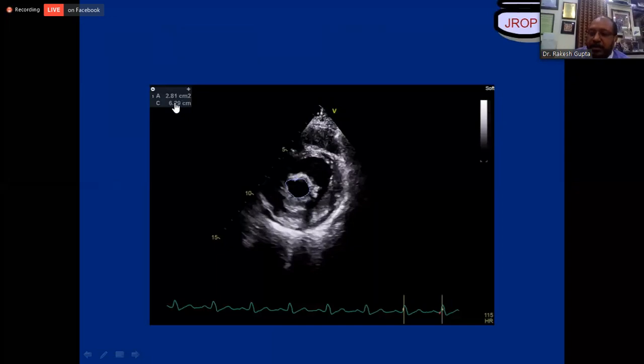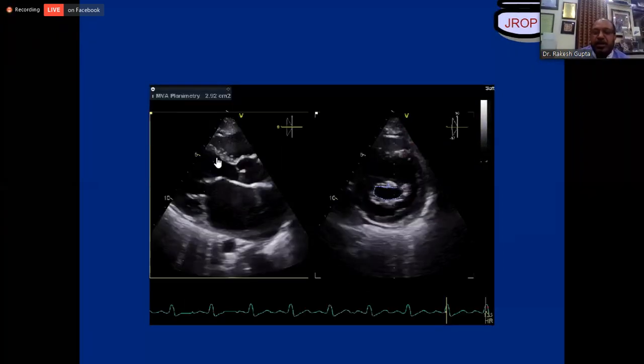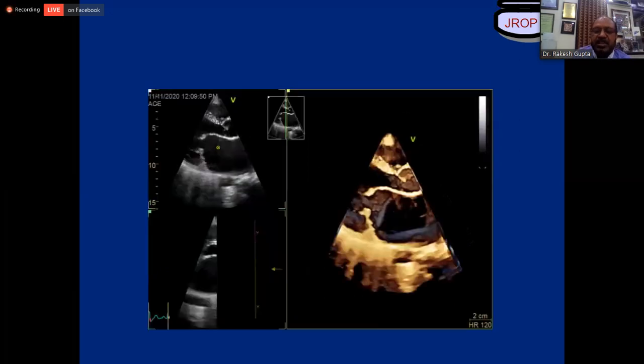We don't only do a planimetry by 2 dimensions echocardiography, we do a planimetry by 3 dimensions echocardiography also. Here is a cursor line which just cuts on the tip of the mitral valve leaflet. The area is 2.92. By 2 dimensions, we were getting 2.8. By 3 dimensions, we are getting 2.92. So one thing is out, mitral stenosis. Let's get down to the next, mitral regurgitation.